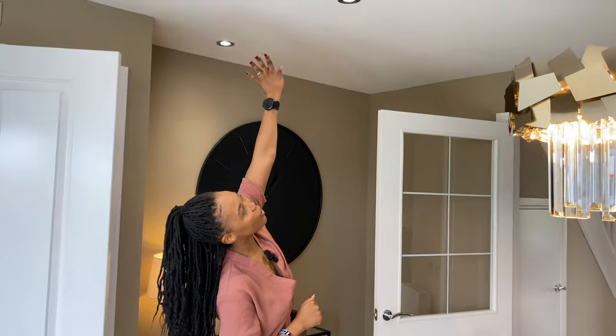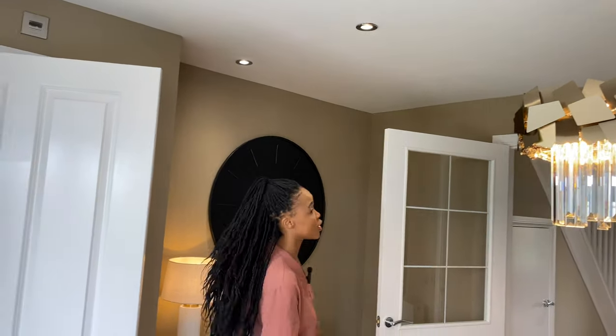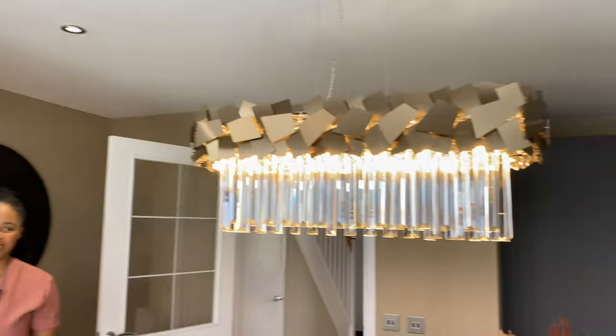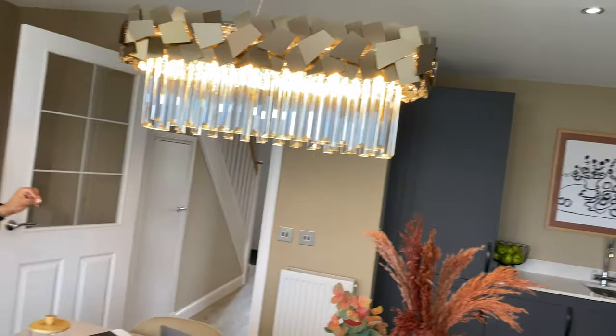And then up here we've got recessed LED lights, and we've got quite a lot of them in this kitchen. You know me and my recessed LED lights if you're not new to the channel, but yeah, they add something to the room, which is great.